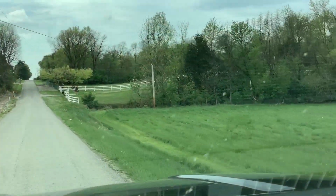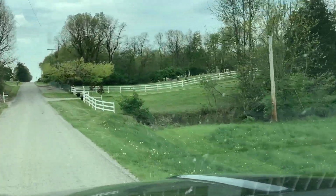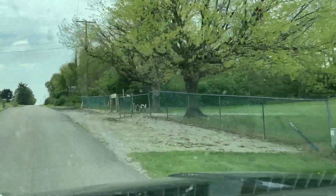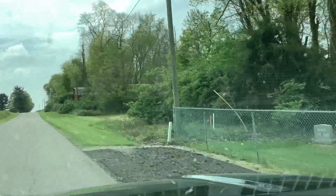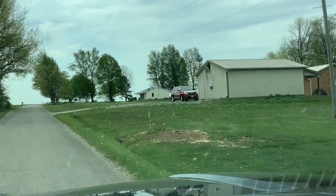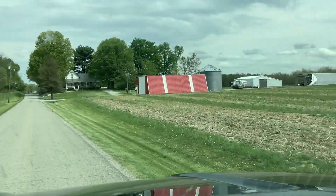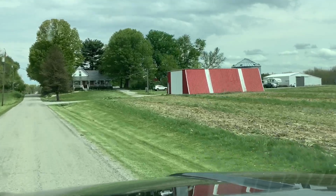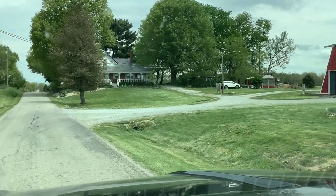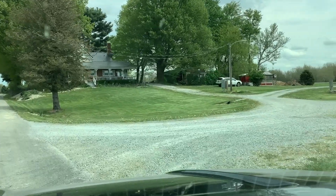Just about there. We should be seeing it pop up soon. I passed it. Okay, I turned around and I know this barn. This is the barn I see in the videos. So I'll catch up with you when I see what's going on.